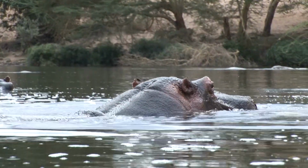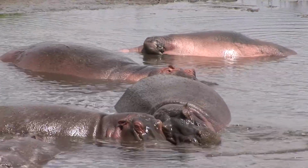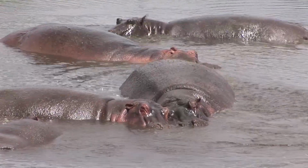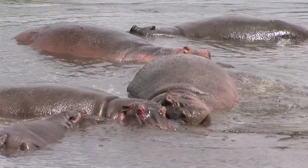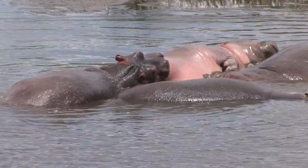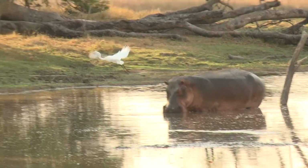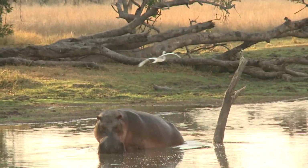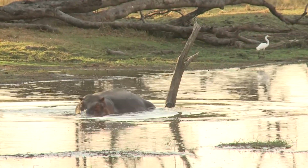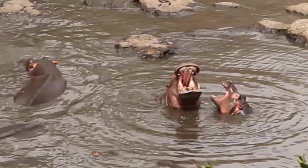The hippo, to me, looks a bit like a pig on steroids, especially when it's rolling around in the mud. And genetically, the pig is one of the hippo's closest living relatives. It's also closely related to whales and dolphins, which seems appropriate, given that it spends about 60% of its time in the water. Hippopotamus comes from the Greek word for water horse or river horse, although the horse is not a close relative.